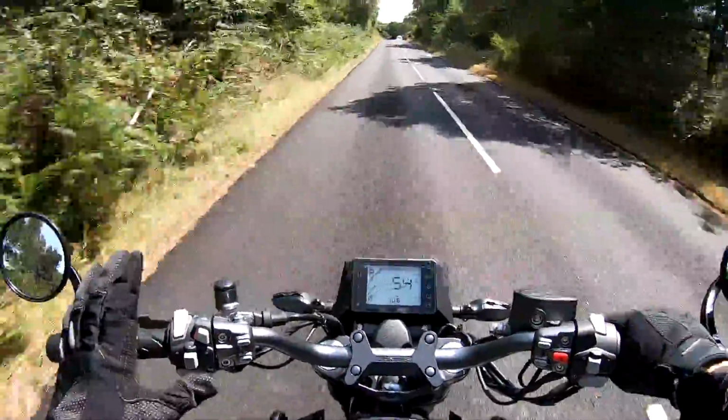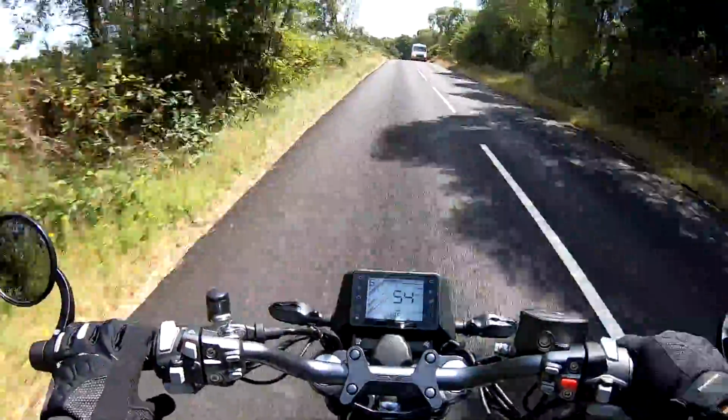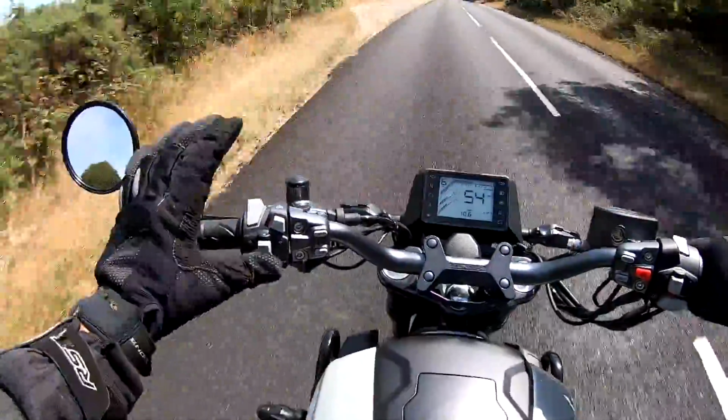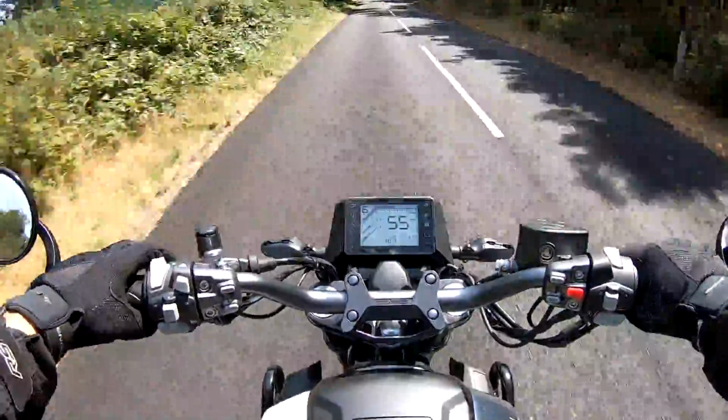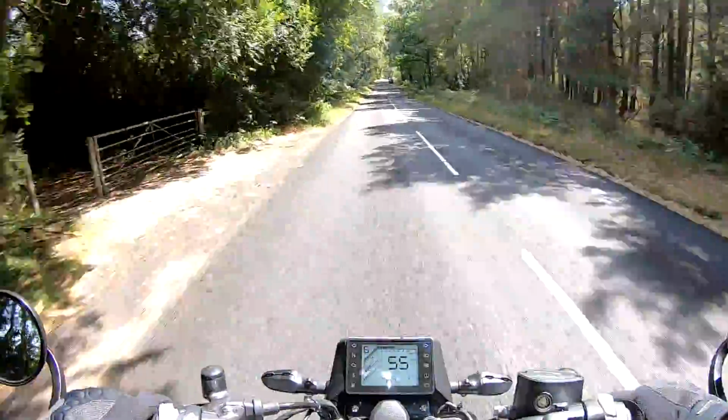So it's the normal sort of Zontes affair with all their switchgear, premium quality, very tactile and easy to use. All the indicators, horn, headlight flasher, all of that, super easy to use.